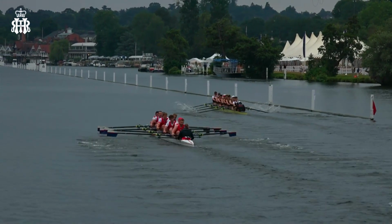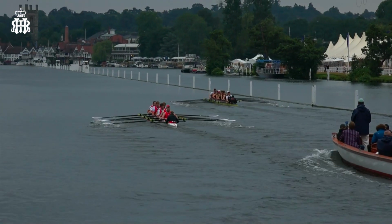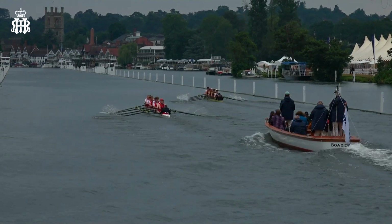Yeah, that's exactly where Thames will want to be. They've moved away, they've established clear water. As I say, that relentless rhythm is paying dividends. Agecroft, they've had a really good regatta, it has to be said.